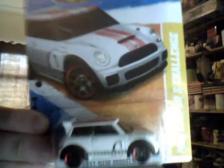It's very nice in white. They've brought out a couple more versions of this. However, Hot Wheels, I have to disagree with what you're writing on here. Birthplace, Oxford, England. The original Austin Mini, that little one that has the removable shell, you can claim was definitely made in England. This monstrosity wasn't made in England.